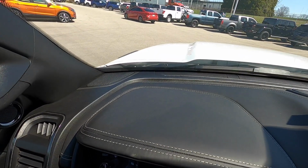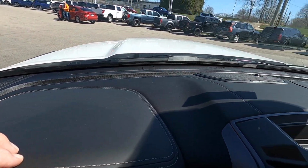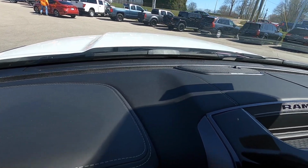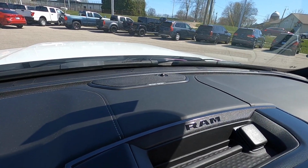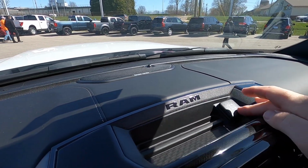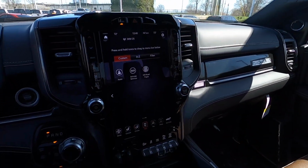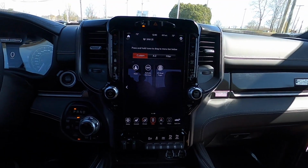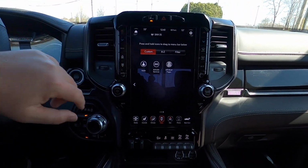Alright, painted over the top of the dash to show more details. As you can see here, it looks like leather, and very nice and stitched. It is vinyl, in fact, but it's a very high quality material. Over there in the center, you do have your Harman Kardon center point speaker. Nice little storage box here. You also have a 12-volt power point, very handy. And the centerpiece of this interior is, of course, this huge Uconnect 12-inch screen.